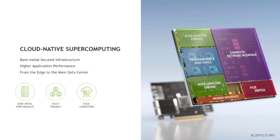So a bit about the DPU or the BlueField adapter. It's really the piece of hardware that's at the core of these capabilities.